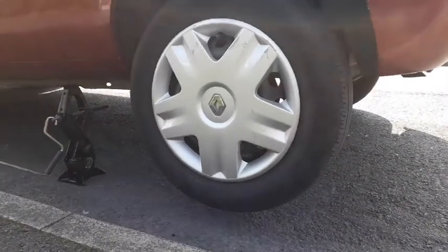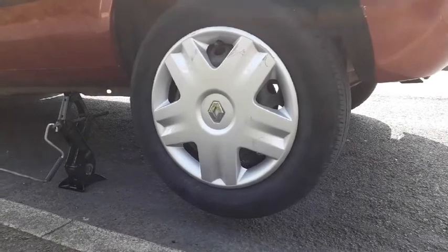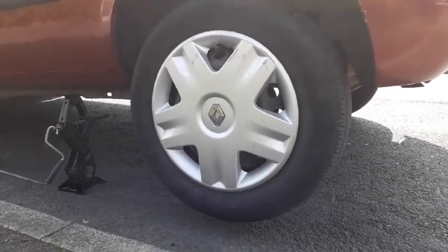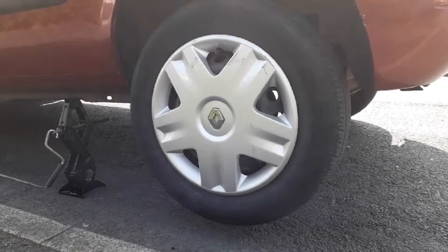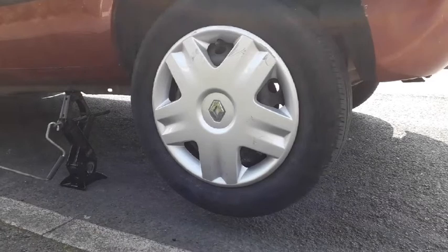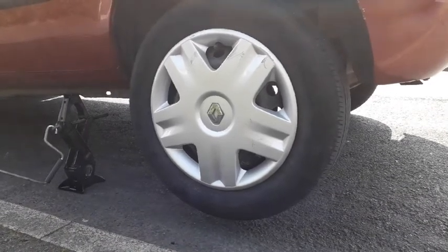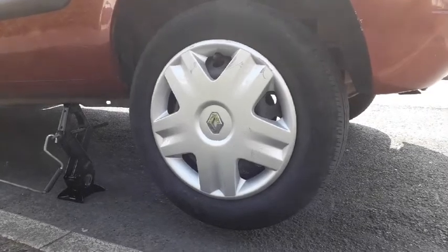So I've jacked the car up, as you can see, and I've checked the bearing for any play, and there isn't any, but it's still really noisy. And I'm just thinking, do I get the bearing changed now or in a week or so? Or do I keep using the bearing as it is until I do find some play in it?